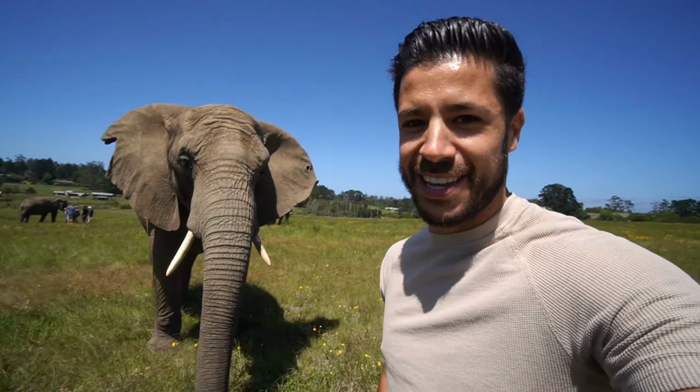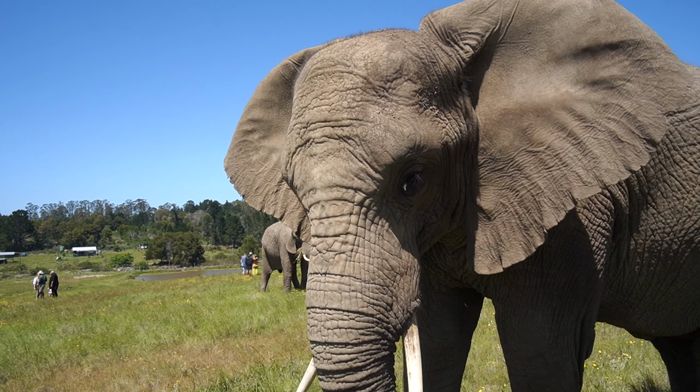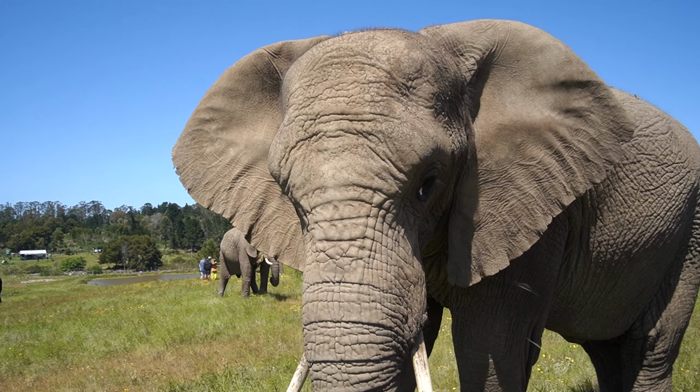Wow, they're incredibly huge. So these ones are actually known as the African elephants, and how you can distinguish that is because of their ears. Their ears look like the African continent.